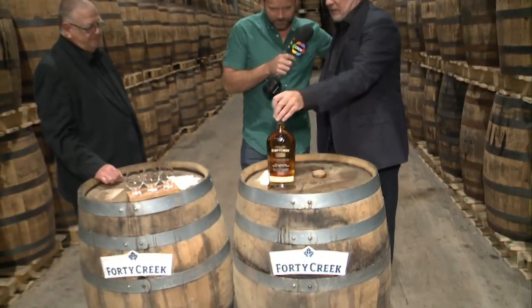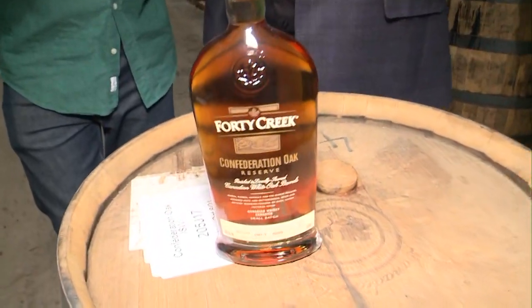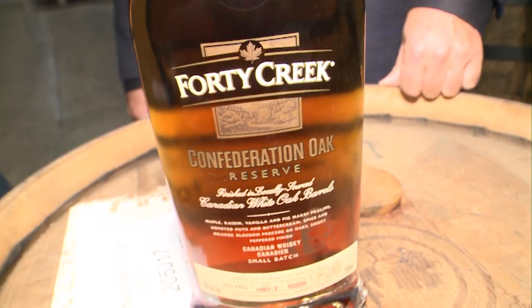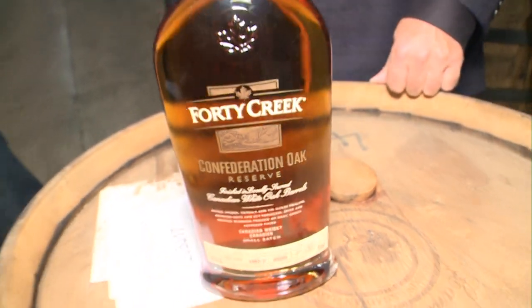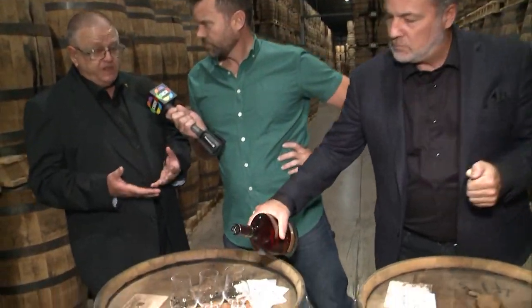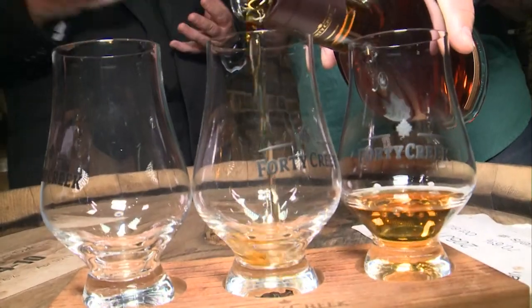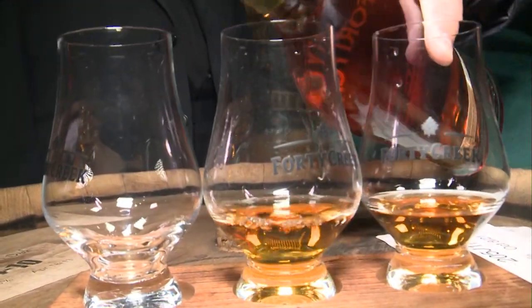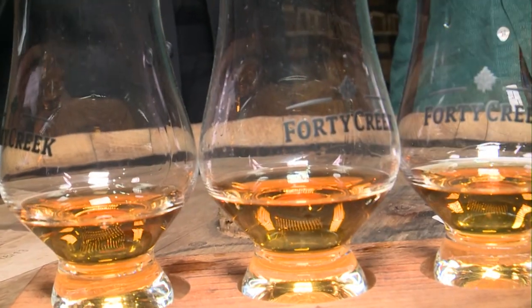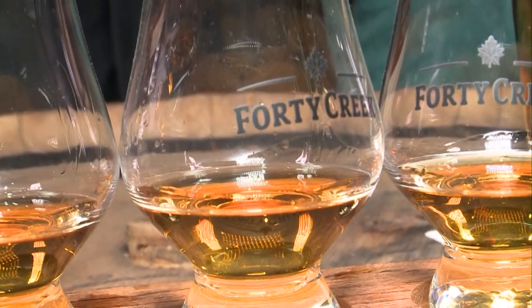We have Forty Creek Confederation Oak, which is literally, to me, the creme de la creme of all the Forty Creek expressions. One of your faves, Bill? Absolutely is. This is the whiskey of the decade. It was the first Canadian whiskey to score a 96 in Whiskey Advocate magazine. It's a fabulous liquid. Key ingredients in this? The key ingredient is we do secondary aging in Canadian oak barrels, which is quite special.